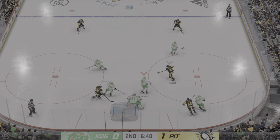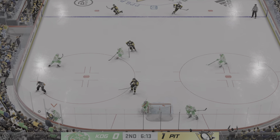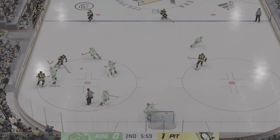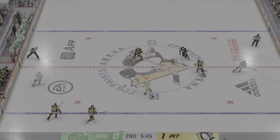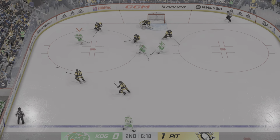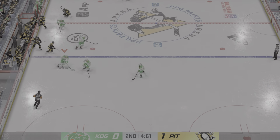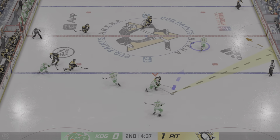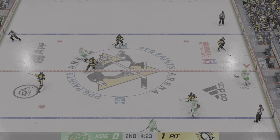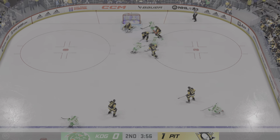Here's a short pass to Heinen. Here's a feed in front. A blast! Kapanen's got the puck. Quick feed to Murray. Directed over to Colton. And that's broken up. Pittsburgh's got the puck along the wall. The Dragons have it from their own end. Works it across to Colton. Kansas plays the puck along the boards.